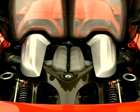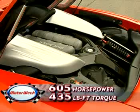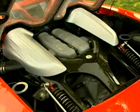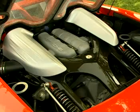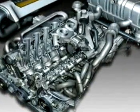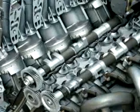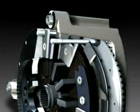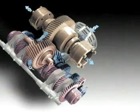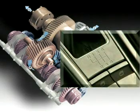Driving it all is a mid-mounted 5.7-liter V10 engine. It cranks out 605 horsepower and 435 pound-feet of torque. Developed from Porsche's 5.5-liter race engine, this 68-degree dry sump design utilizes titanium connecting rods and light alloy crank and cams, as well as an ultra-compact multi-plate ceramic composite clutch and a super-smooth 6-speed manual gearbox that's transverse-mounted for optimum weight distribution.